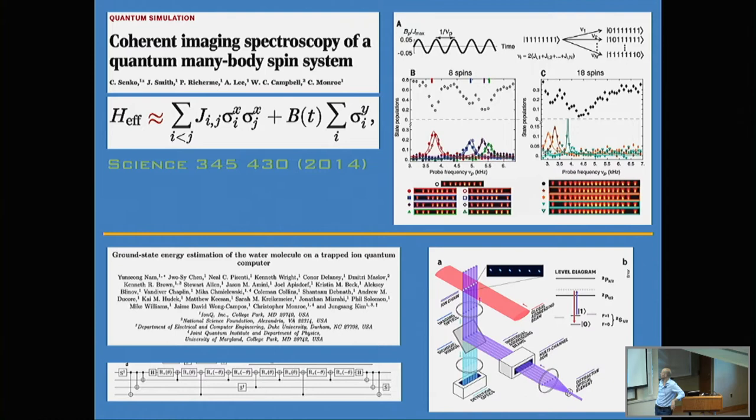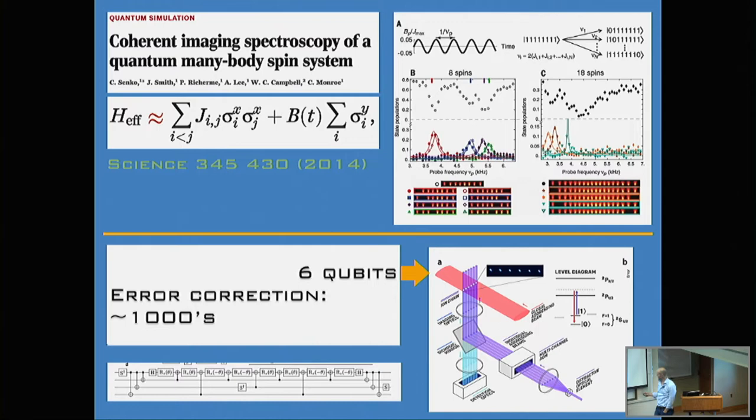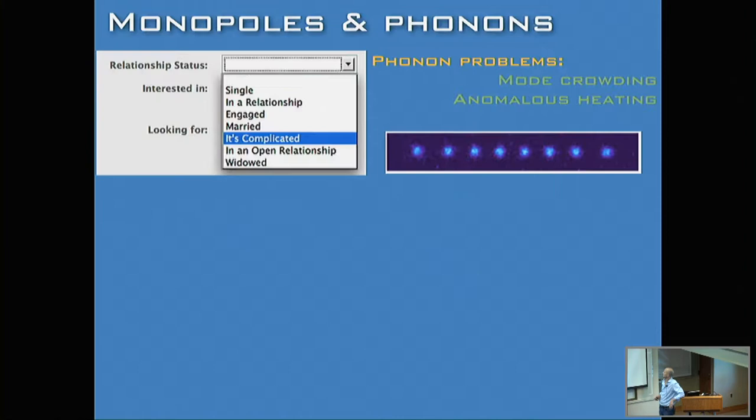For quantum computation, the dirty truth is that this is done with like 6 qubits. These things have super high fidelities, all the gates are worked out. We know we need thousands of qubits to run the surface code. So why do they have 6 qubits? The answer is that the monopoles and phonons, which are the things that you use to build a quantum computer, are a complicated marriage. The phonons make the whole thing work, but they also kind of get in the way. And they get in the way in two ways.